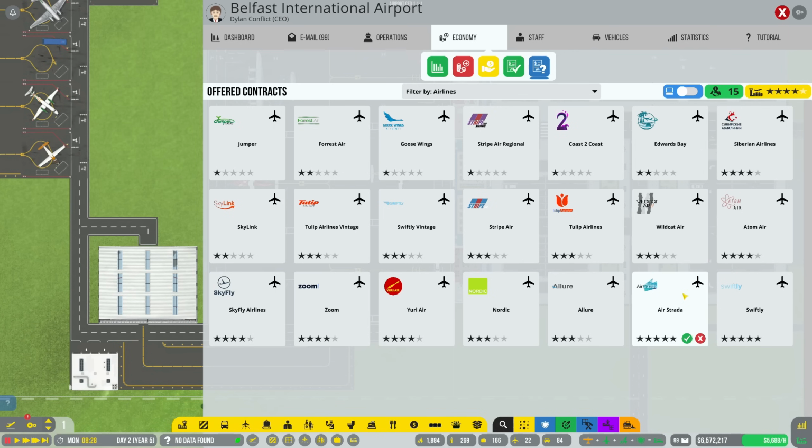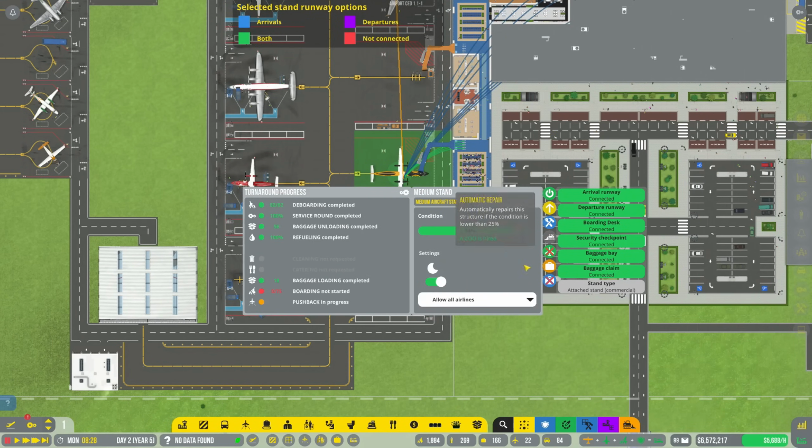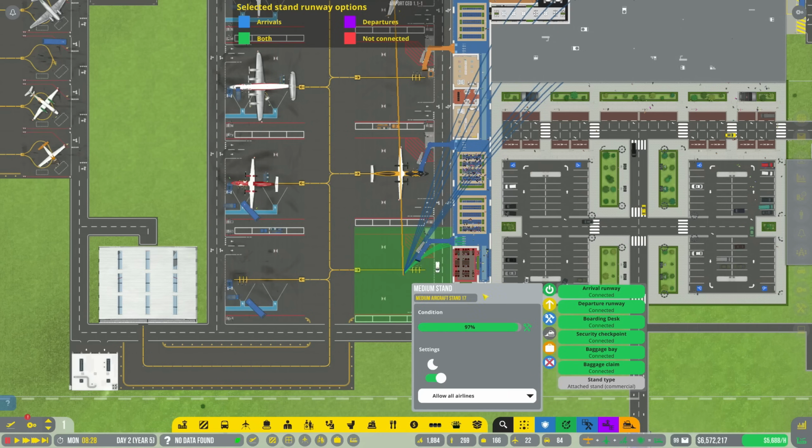I'm also kind of thinking Air Strata or Swiftly could be interesting. I might go for Swiftly because they have a fleet of Boeing 737s and a 757. So I think we'll go Swiftly. And I think what I'm going to do is assign this to Maple. And I think I'm going to assign this to Swiftly.